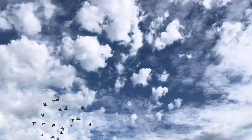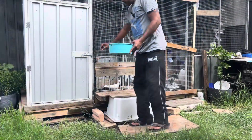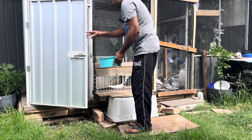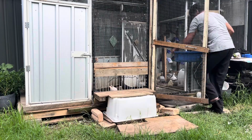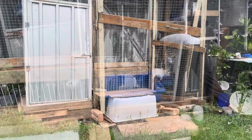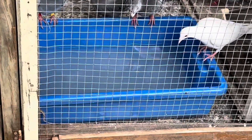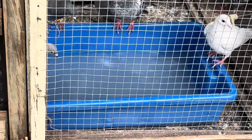As soon as they drop down, I'll just call them in for the food. I'll just make a small one ready. There's only 4 birds there. I'll make the bath ready. As you can see, the water looks a bit dirty. I'll mix something in there.